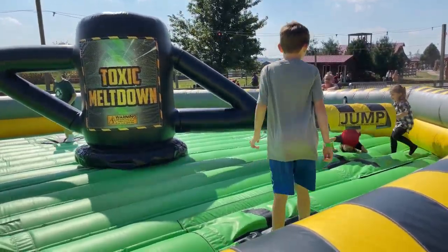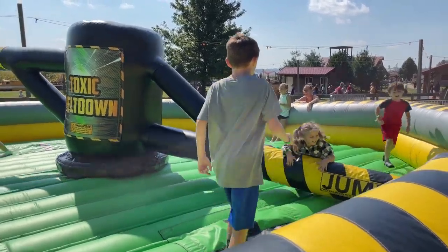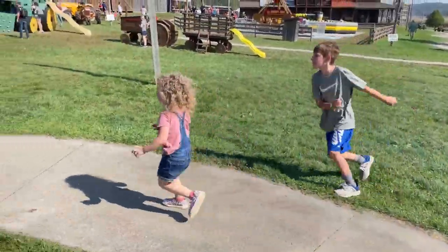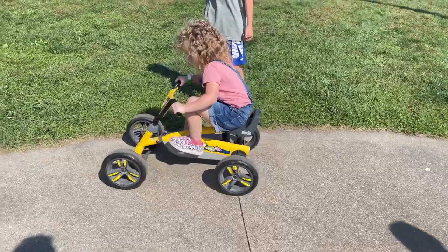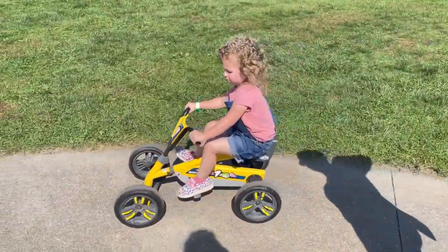Oh, scorpion. I got it. I did it. Let her try that one. It doesn't work. Wait, that's the one that works. This one doesn't. There you go. Give her a little push.